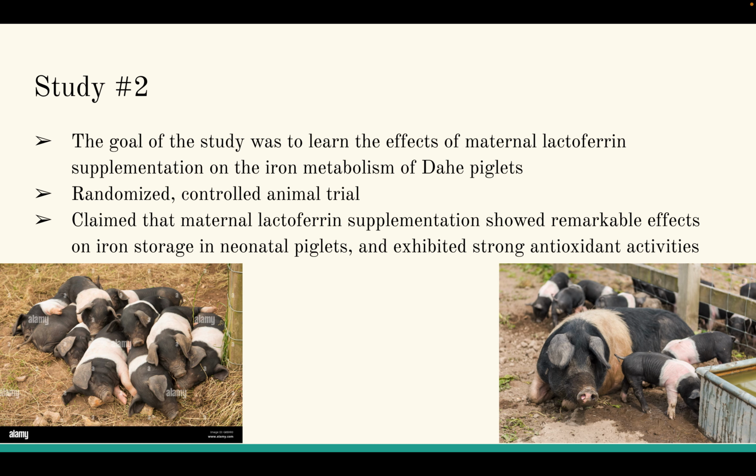Another study I researched included a randomized controlled animal trial. The goal of the study was to learn the effects of maternal lactoferrin supplementation on the iron metabolism of Dahi piglets. Dahi piglets, for reference, are a Chinese indigenous pig breed. Their study included 60 sows assigned to 5 groups. A control group, which was the basal diet without iron supplements. They were supplemented 100 lactoferrin, which was the second group, 200, which was the third lactoferrin group, or 300, which was the fourth lactoferrin group.